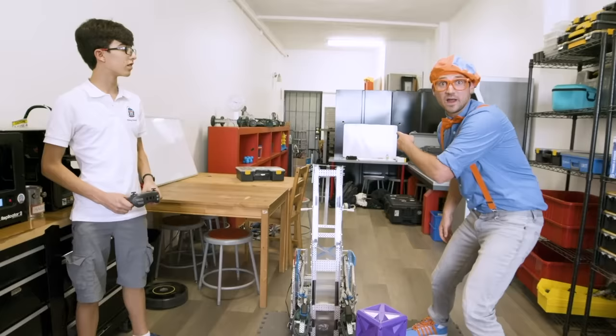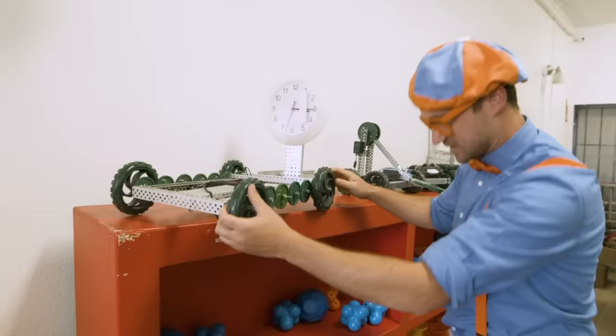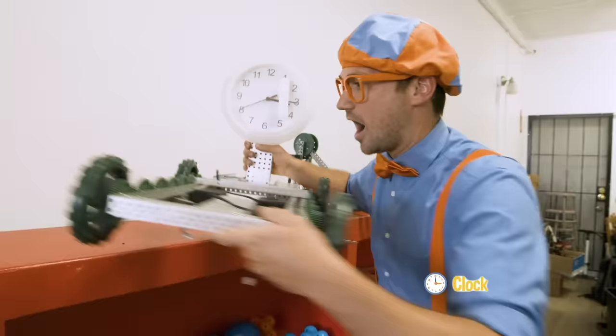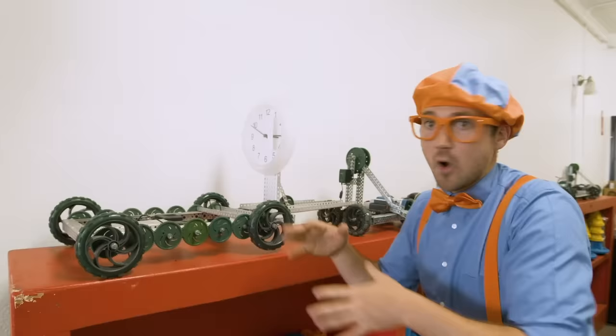Come back here. Did you see these robots? I saw more robots and got excited and wanted to check them out. Look at it. It's so cool that robots can do so many different things. Like this one. Do you see that? What's that on top? Yeah, that is a clock. What if you're all the way on one side of the house and you don't know what time it is? You program and code your robot to go right to where you are, so then you can tell the time. So silly.